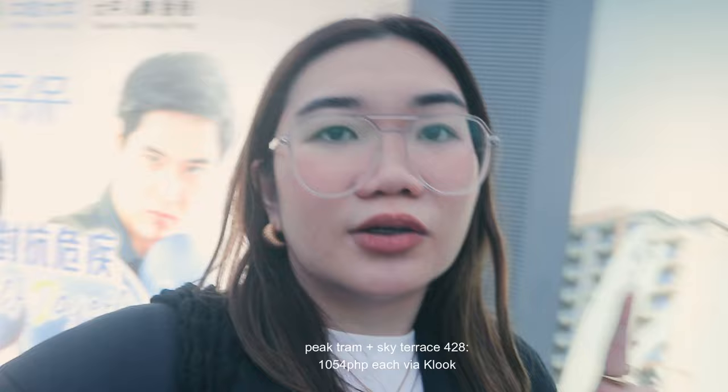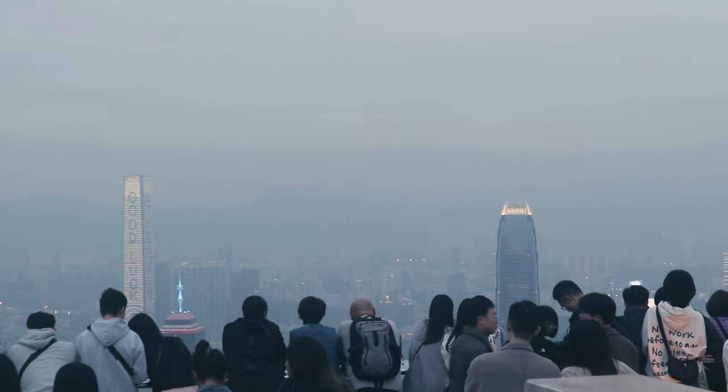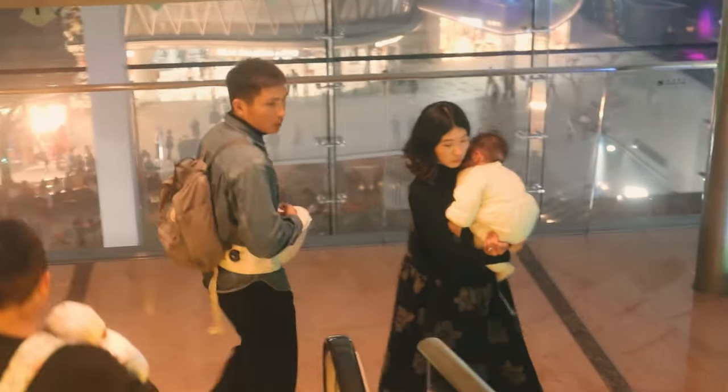If you get the chance and may extra budget to get to Sky Terrace 428, I think worth it naman siya. I personally like going to mga observatory whenever I'm outside of the country, just to get a feel of the city. And hindi ako nagkamali, maganda doon kay Hong Kong din. Pababa na tayo guys from the peak.